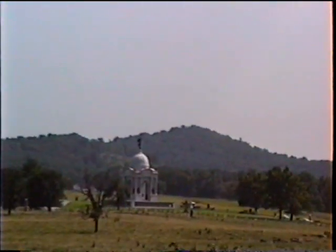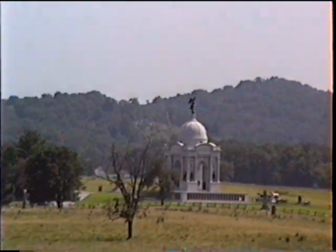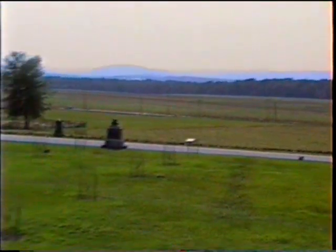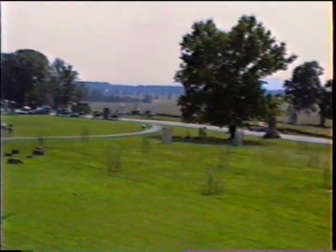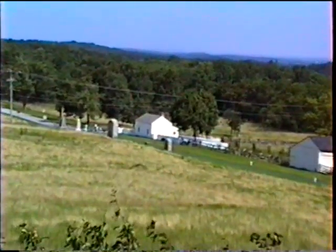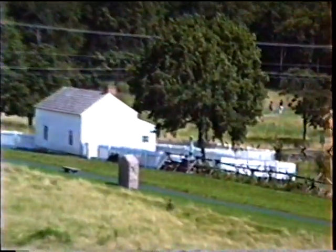Now, you see Big Round Top, and then next to that dome building is Little Round Top, and all along here, out in front of me here, this is Cemetery Ridge. Effectively changed the direction of the Civil War. After this battle of Gettysburg, the South never was of much prominence again, and the North slowly but surely wore them down and won the war. Cemetery Ridge was Meade's headquarters. It's a little building. It's still standing right there. Don't know if we'll get down to it or not.